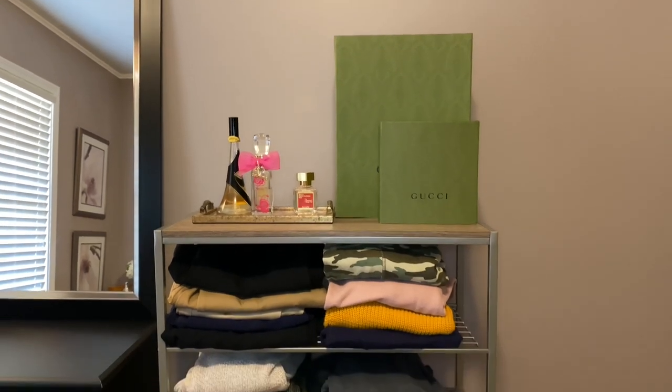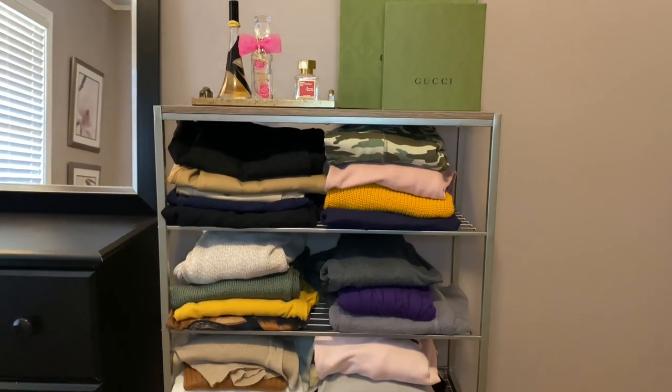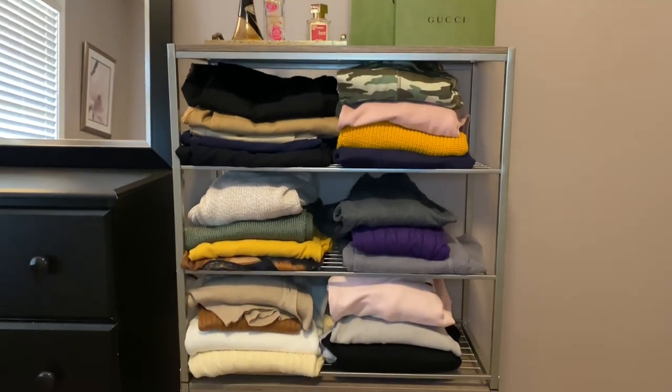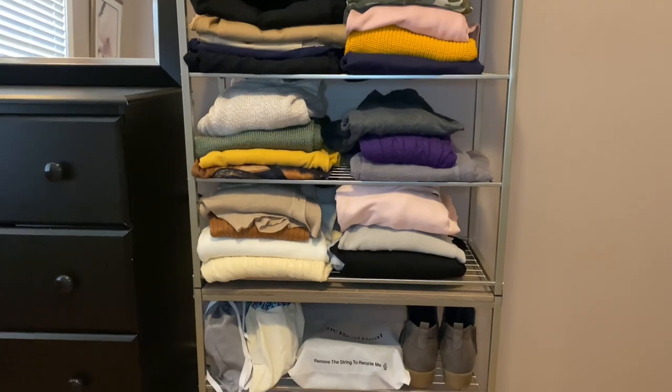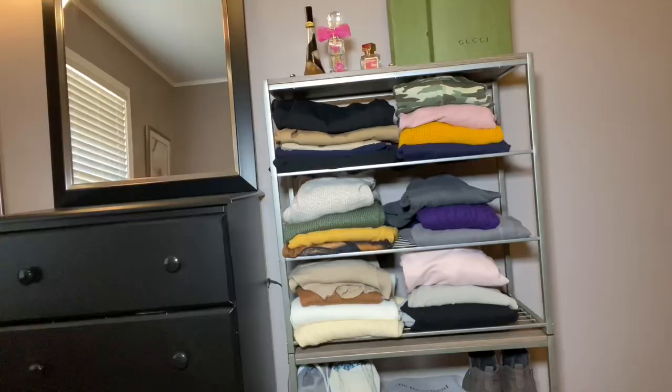On top of there, I just have three perfumes. I used to have a lot more perfumes out in my room, but I felt like it looked really cluttered. So I stored my other perfumes in a drawer in my vanity, just because I felt like it was a little bit messy looking.